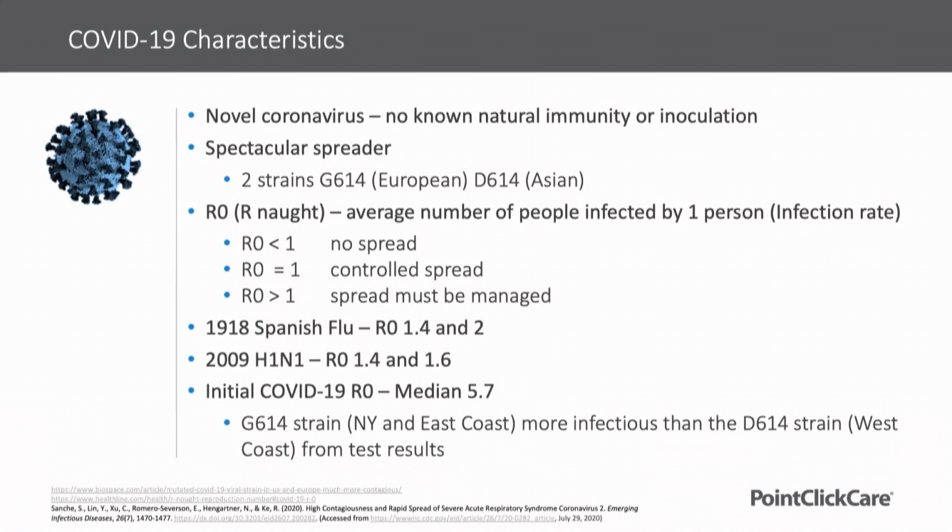And the strain that went in through New York and the East Coast was actually more infectious than the D strain that went in through the West Coast. Even though the morbidity and mortality rates overall were the same, the actual amount of infections and costs were quite large in New York. Part of that was the geography. It's a very vertical city, and the rest was just the type of virus that came in and the strain. Next slide.